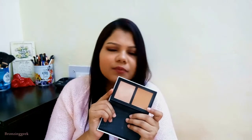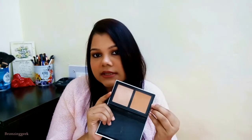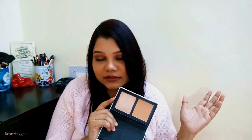So this is how the palette looks, and this is more of a bronzy shade which I use, but not that very often because I'm more prone to my other bronzers, you already know. But this highlighter, you should buy this palette. Both the shades are good. Both the shades will serve their purposes. Bomb diggity number one. Colourpop is amazing.